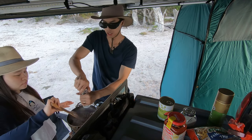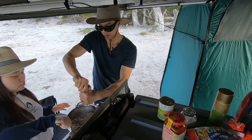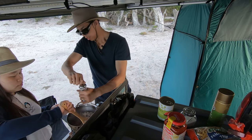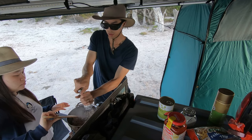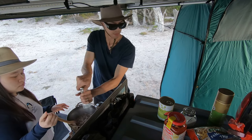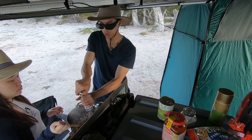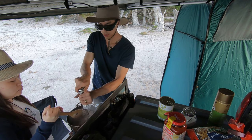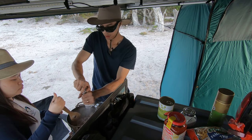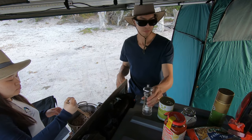So what we also need is a bit of a windshield. I've left it at home. I'm sure with a windshield, the stove fire won't be very sensitive against the wind. So what I'm using as well is a 2-ring fire burner. It's actually pretty strong, pretty easy to use. Now I think that is enough pepper.